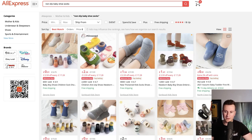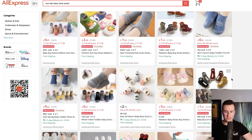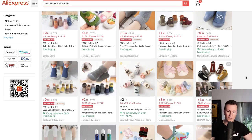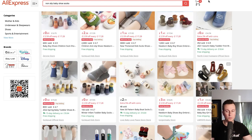These guys as well have a different tag at the bottom, probably making it easier to get on. This is quite a bland one. Basically, there's lots and lots of different suppliers for this product. They're all in and around £1 or £2 delivered. These guys are selling it for basically £20 plus that. So all in all, a pretty decent product with some decent profit margins, and again, definitely a viable one for your dropshipping business.